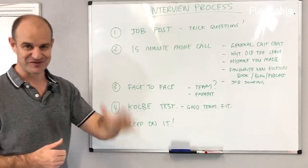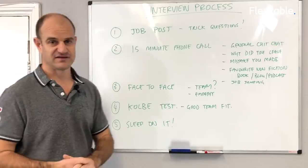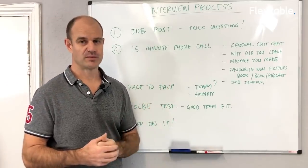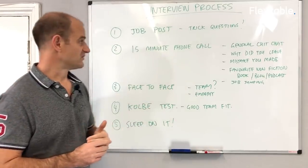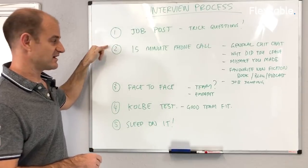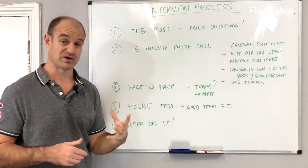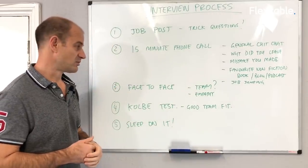So if they pass all of those tests, okay, then we're culling. They get a face-to-face interview, and usually that is 3 or 4 people at the end of this whole process. So you might have 30 or 40 people here, it gets down to 10, and then you're left with 3 or 4, okay? And that's the cream of the crop. These are the people you really want to speak to that are close to getting the job.